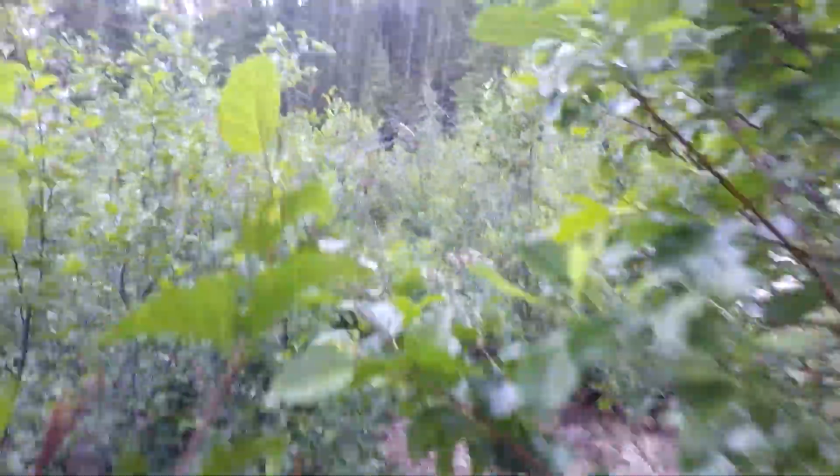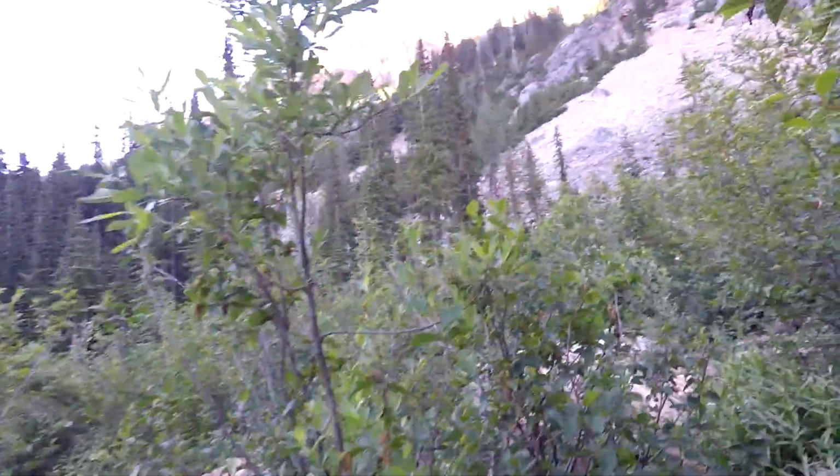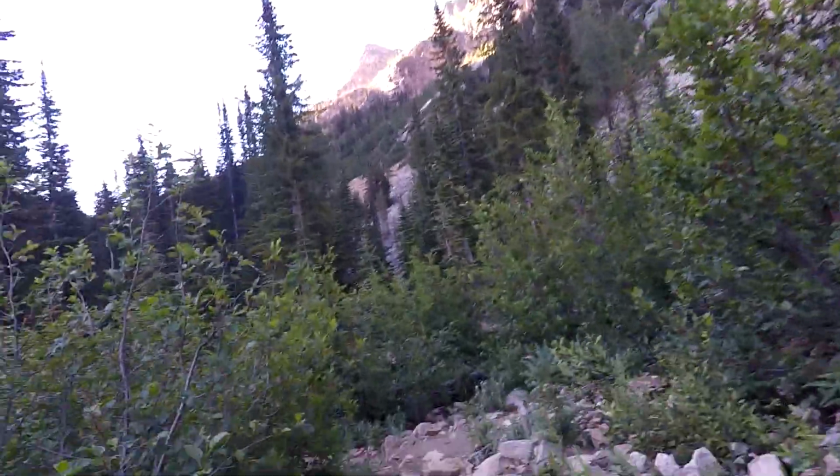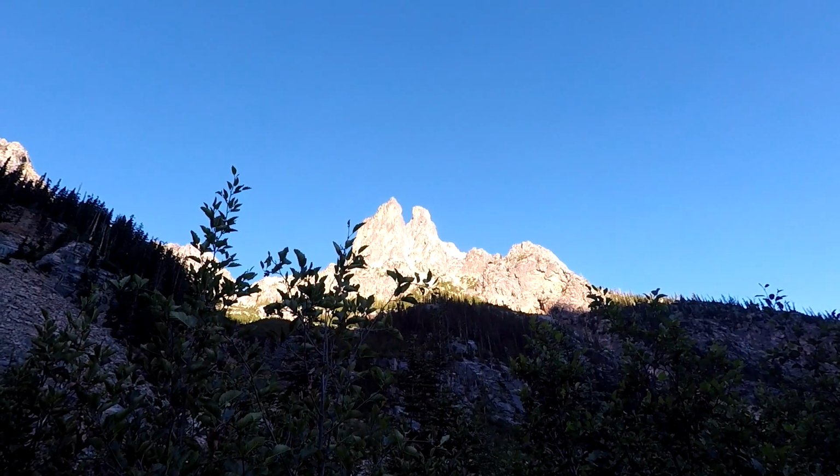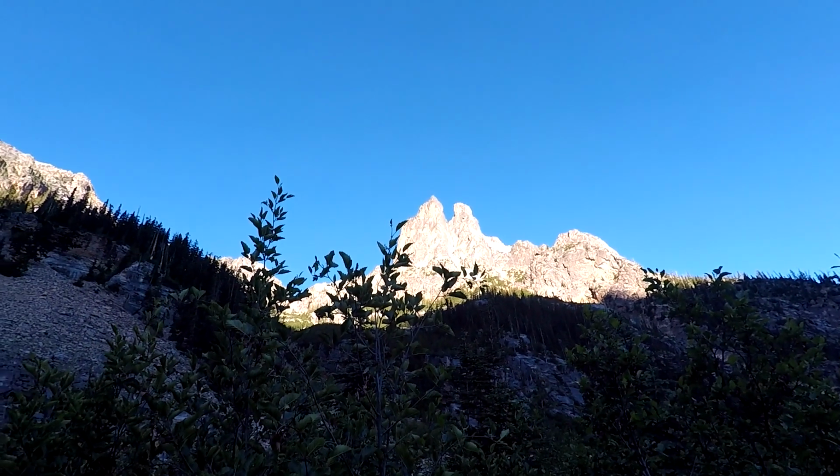Yeah, don't forget your National Forest approved machete for this one. Didn't know we were going on safari, did you? Wow. We are right on trail. Yeah, looks like it. There's a little bit better focus.